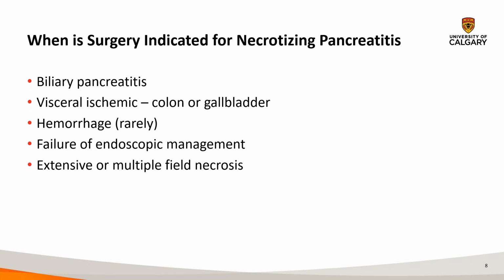Visceral ischemia, like I mentioned, both for the colon or gallbladder. What happens is that the inflammation causes mesenteric vessel thrombosis, or even small veins to thrombose, and that can lead to ischemia of the colon or the gallbladder. So if the patient had been doing okay and then all of a sudden is not doing okay, these two things should be considered.